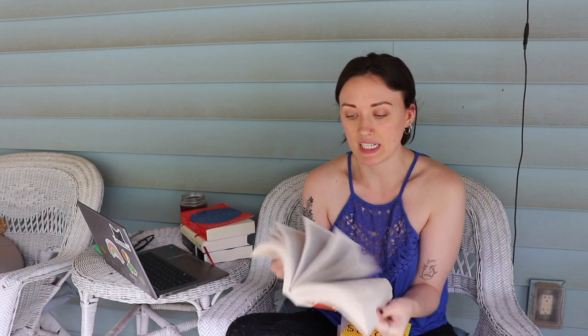It's also very dense. It's Dostoevsky, so it's very, very dense. It's Russian literature, so probably not gonna read this one first, even though I already started. I'm gonna put that at the bottom.